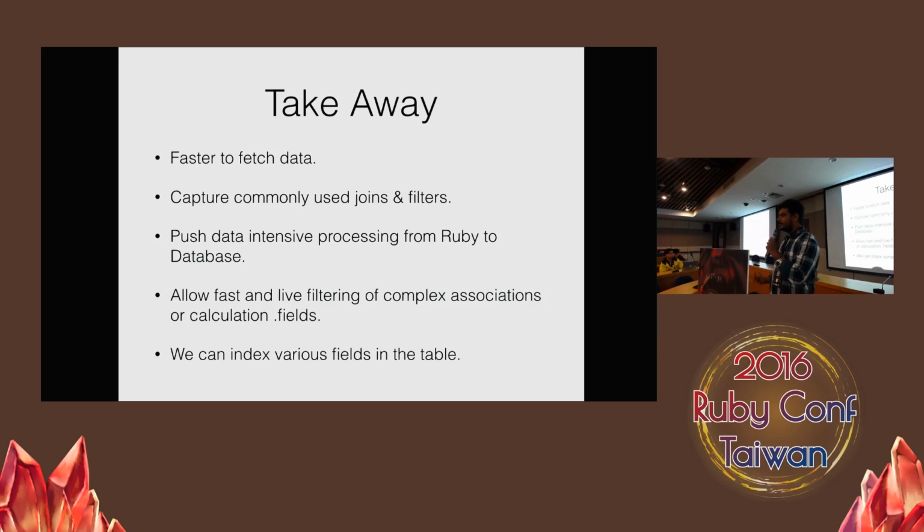So what's the takeaway from using materialized views? It's faster to fetch data. It captures commonly used joins and filters, and pushes data-intensive processing from Ruby to the database. Okay, it allows fast and live filtering of complex associations. Like you have this huge SQL query there on which you're trying to filter. Every time you, let's say, sort by date, sort by name, you're running this over and over again. Okay, so instead of doing that, if you have a view, you don't have to do it again, and it makes your system much faster. And you can index the various fields in the table, which is a huge advantage.